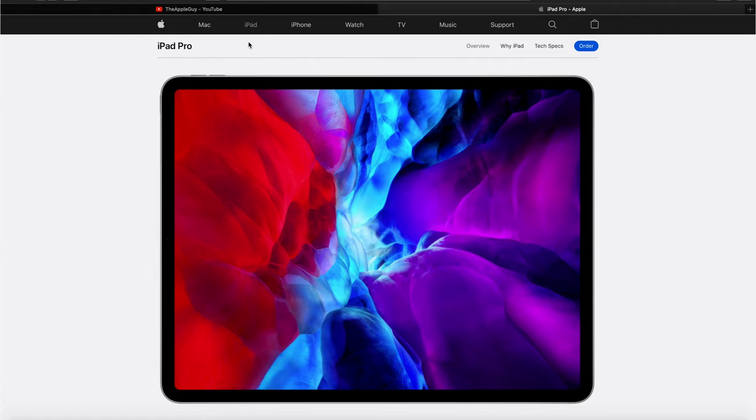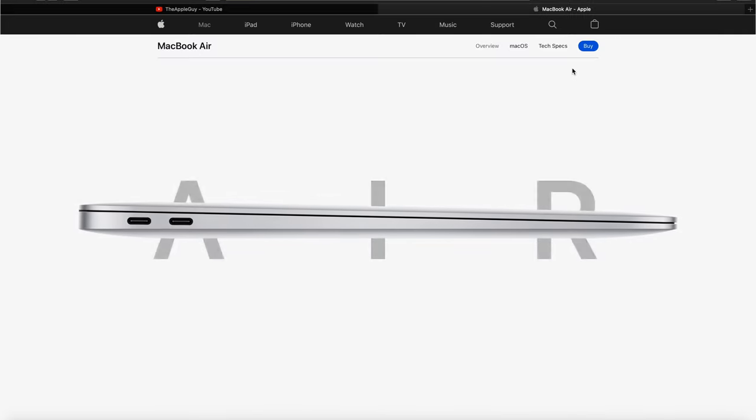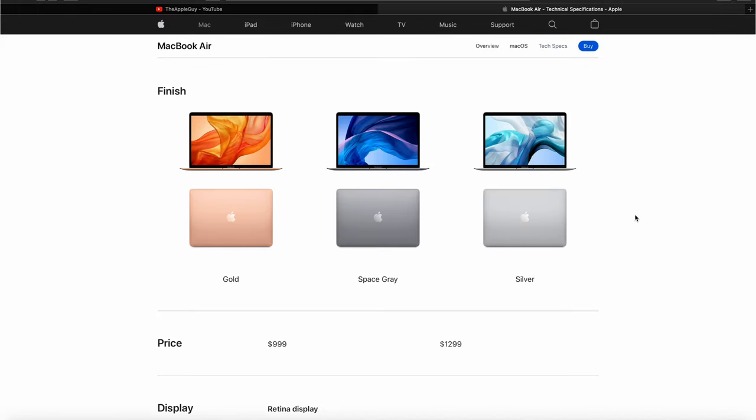But now we're going to take a look at their MacBook Air, which got a nice update. The MacBook Air now starts at $999, and it features a little bit of updates, which is very nice. The color finishes are still gold, space gray, and silver. Base prices are $999 and $1299.